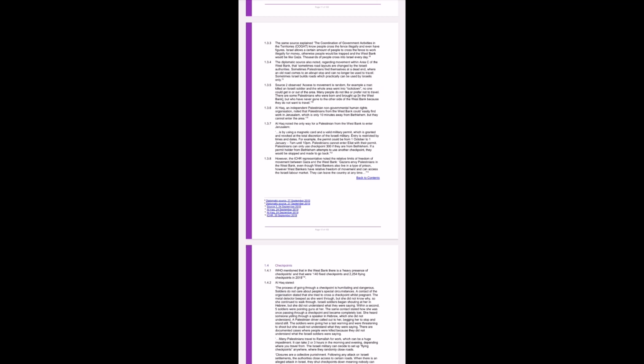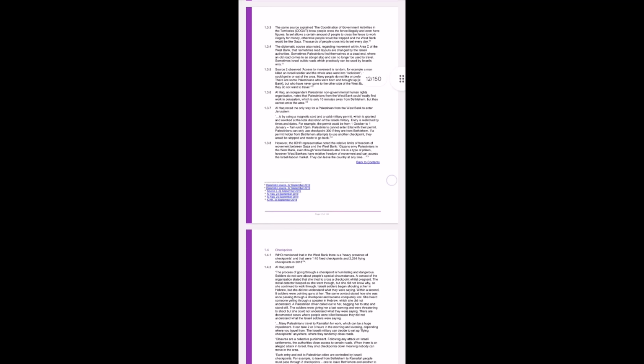Paragraph 1.3.8, the ICHR representative noted relative limits of freedom of movement between Gaza and the West Bank. And then we have the checkpoints here, paragraph 1.4.2. This is when you have a permit to travel. As you're traveling, you come across checkpoints. The process of going through a checkpoint is humiliating and dangerous.